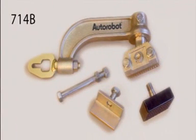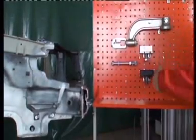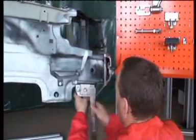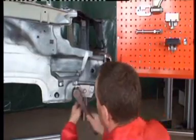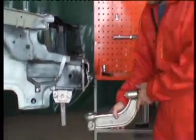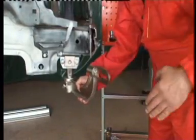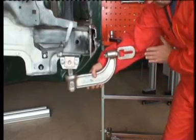Set 714B includes the basic straightening tools. A unique feature of set 714B is the stepless adjustment of the direction of straightening. This produces optimum results.